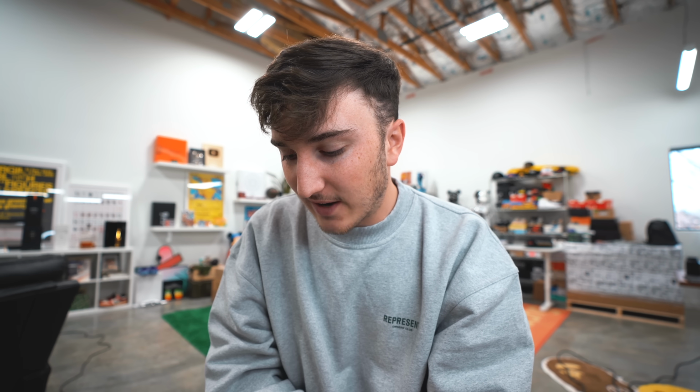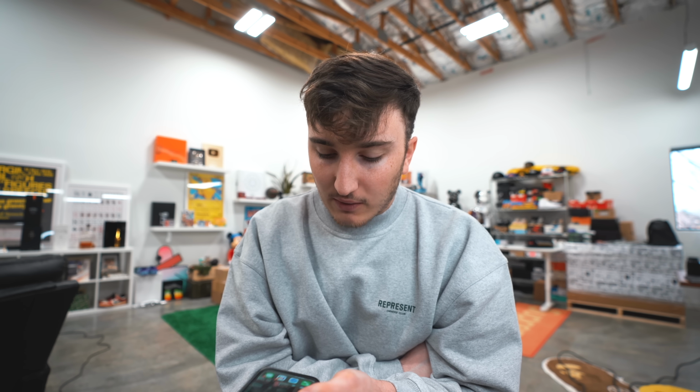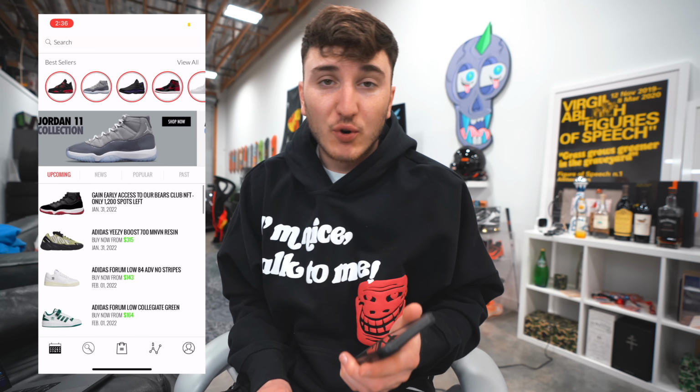We're at 5 pairs. Now, the last app, I'm trying to figure out what to do, because I could do Kicks on Fire or Stadium Goods. Now, Stadium Goods is technically in line with GOAT, and they work. I don't know the logistics of that, but I think GOAT owns Stadium Goods, or vice versa. So shoes come from Stadium Goods from GOAT. So I feel like that's kind of pointless. All right, guys, last app is going to be Kicks on Fire.